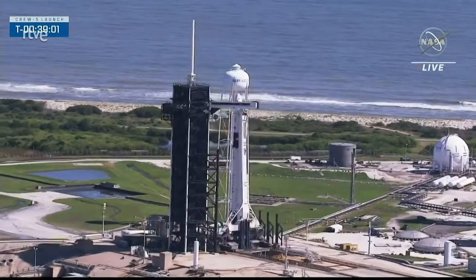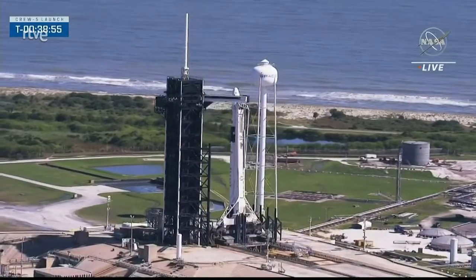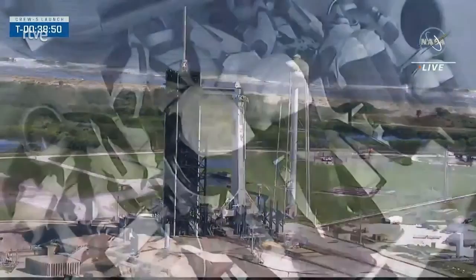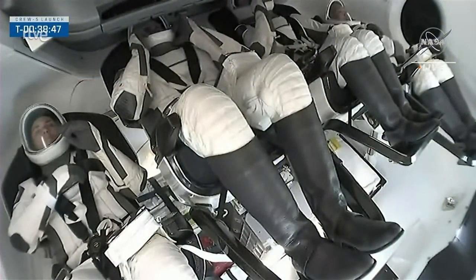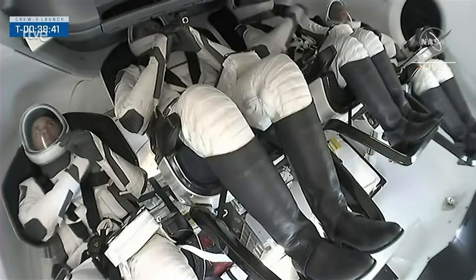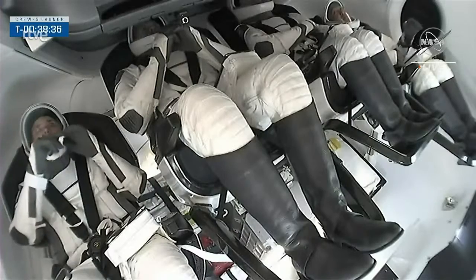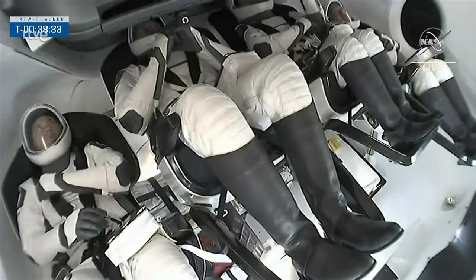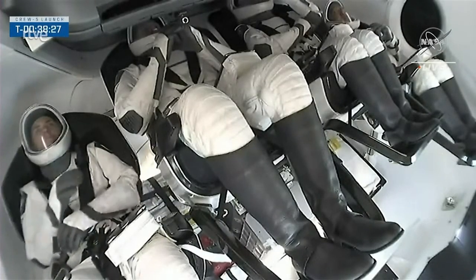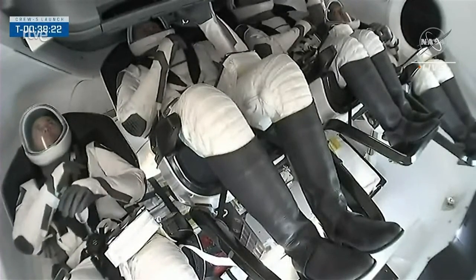Dragon, you are go for Section 7 of 4.100 to close visors and arm the launch escape system. SpaceX Dragon copies, stepping into Section 7. All crew visors are closed. We are arming the launch escape system. SpaceX copies all.